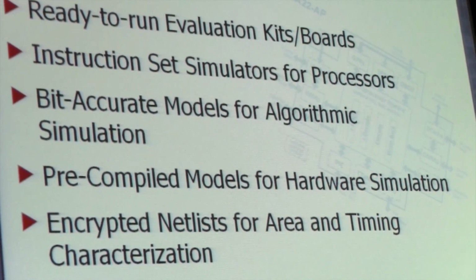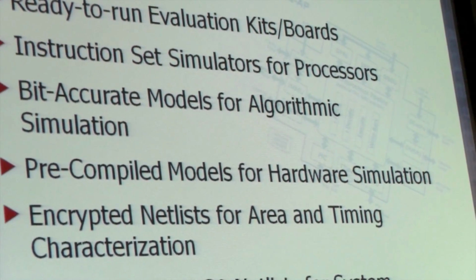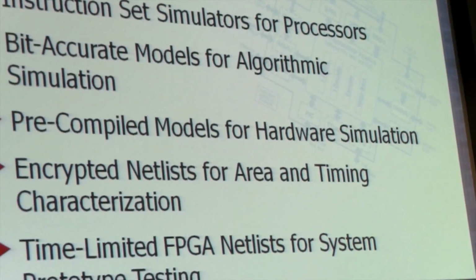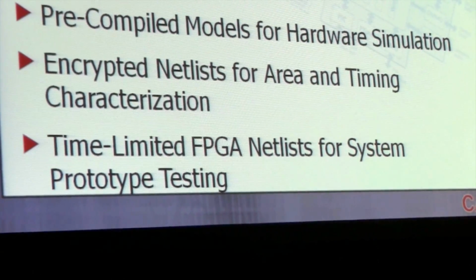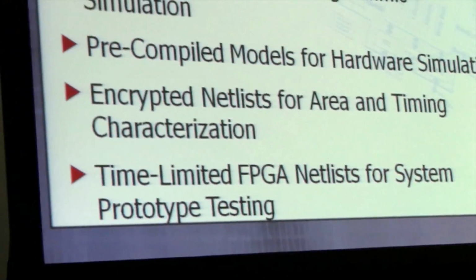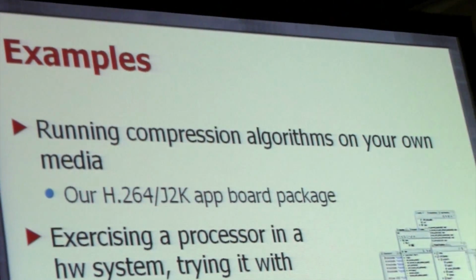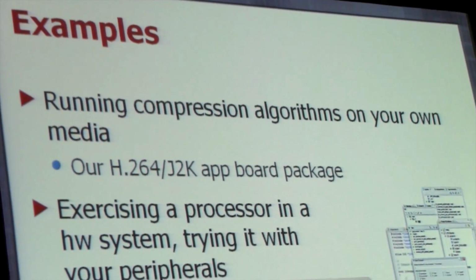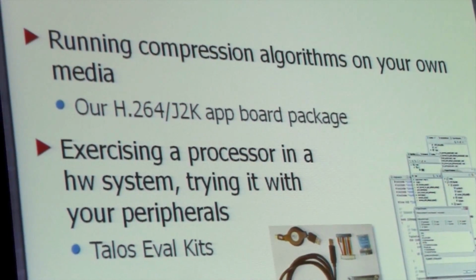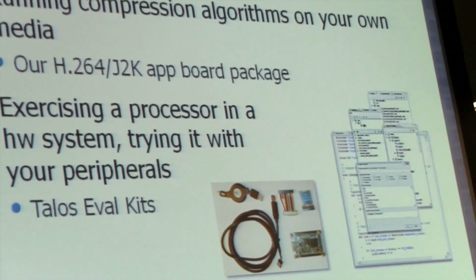Do they have precompiled models for hardware simulation? Are there encrypted net lists for area and timing characterization? Do they have time-limited FPGA net lists for system-level prototype? These are all various tools that can make the evaluation process much less painful than if they're not present. Examples, running compression algorithms on your own media. We have an application package for both our H.264 and J2K, and an application board that allows customers to actually run this in an FPGA that has been programmed with our IP and run their own video clips, or their own images through to test the final solution.